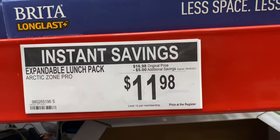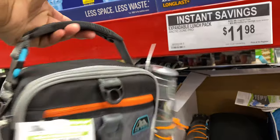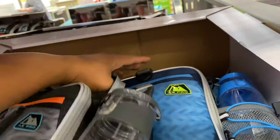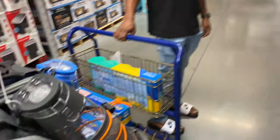Sam's Club does have their lunch boxes on sale right now. They're normally $16.98. It says it's $5 off, and it does come with the bottle. This year, our kids have to take their own lunch. They still get free breakfast, except for my oldest. He gets free lunch and breakfast at the school he goes to. Everybody does, regardless of income. But I'm still going to grab three of these.